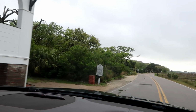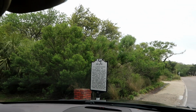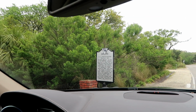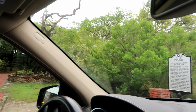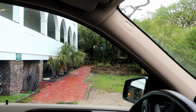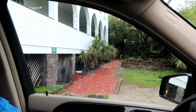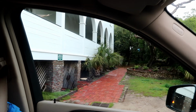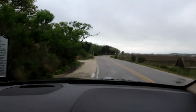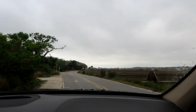What was this? Pelican Inn. Let's see. The governor obtained land here in 1844, and by 1858 had built this beach residence. The house was sold to the Atlantic Coast Lumber Company in 1901. Ooh. And then employees could vacation here, and they called it the Pelican Inn.